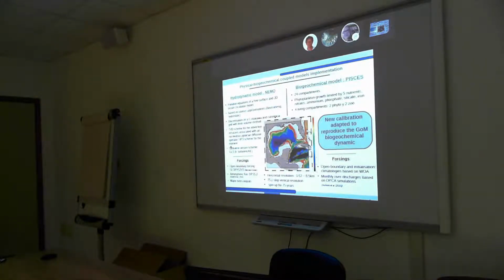I even remember that. The configuration that we have is a model with about 7-kilometer horizontal resolution and 75 vertical levels, and the biogeochemical model is a relatively sophisticated model, PISCES, with 24 compartments. Phytoplankton growth is limited by 5 nutrients, and we have 4 living compartments, 2 for phytoplankton and 2 for zooplankton, and also the same for the detritus.